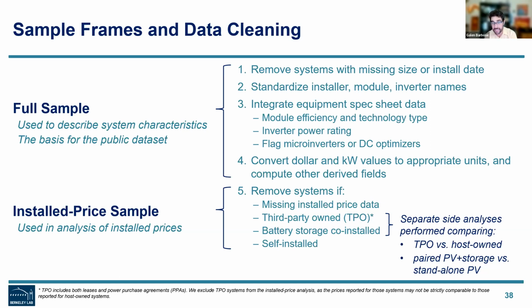There's a lot of cleaning of text fields, in particular fields for installer name, the module and inverter name. Those data come in, and the spelling is all over the place. So we have a process in place to standardize the spelling of those data fields, and then associate the data with spec sheet data sets, so that we can bring in information on module efficiency and inverter power rating. We can flag systems with microinverters or DC optimizers. That's a big part of the process. And then converting a lot of the dollar and kilowatt numbers. This is the tip of the iceberg.